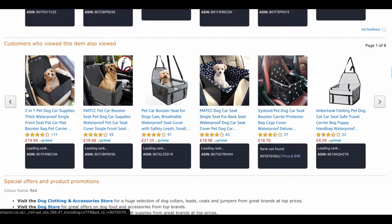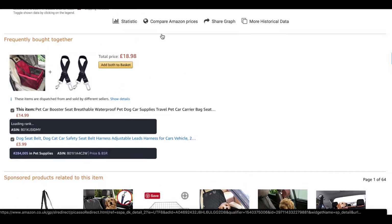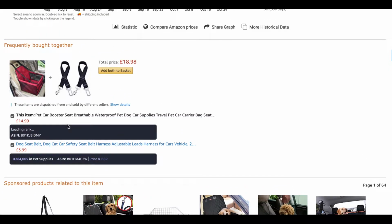We are looking at customers who viewed this item also viewed. So you can find ideas about these products, about different products, and we are also looking at this particular section here, which is frequently bought together, and we can actually see that they buy with the car seat, they also buy a safety seat belt harness, for example, which is only $3.99 here. It wouldn't make sense to sell this product standalone, but it makes absolutely sense to bundle it with that product.